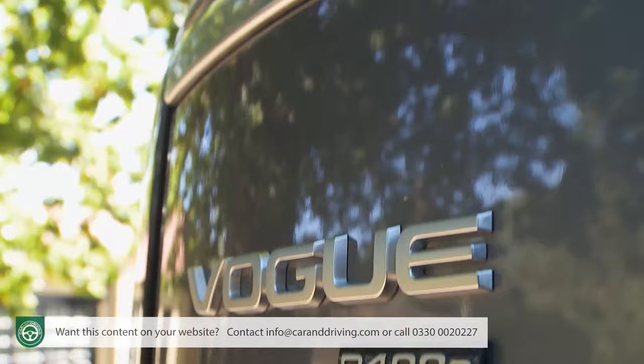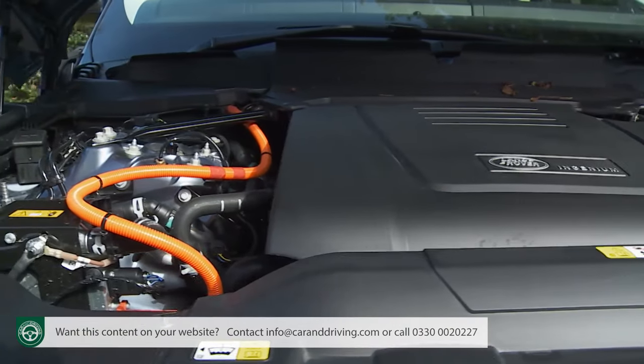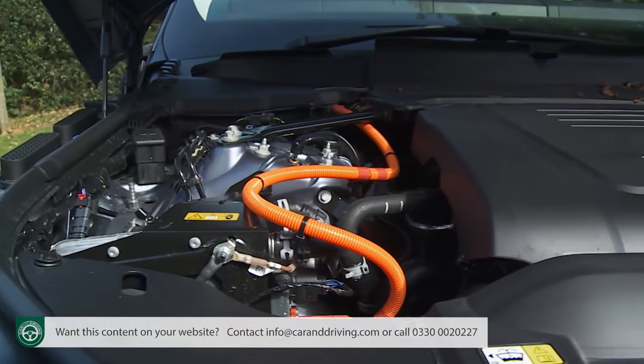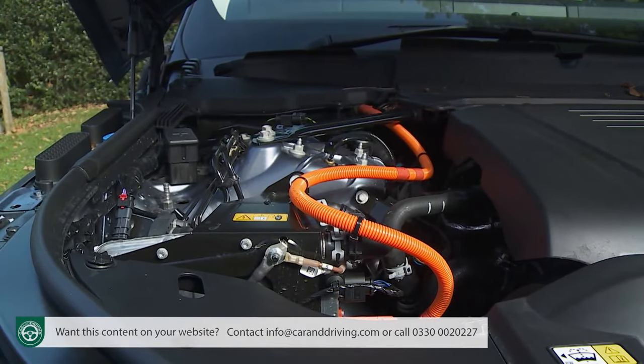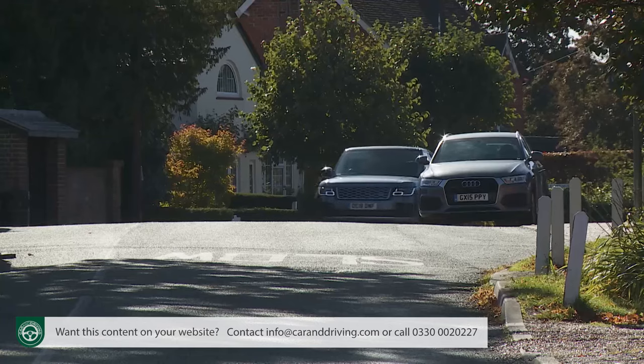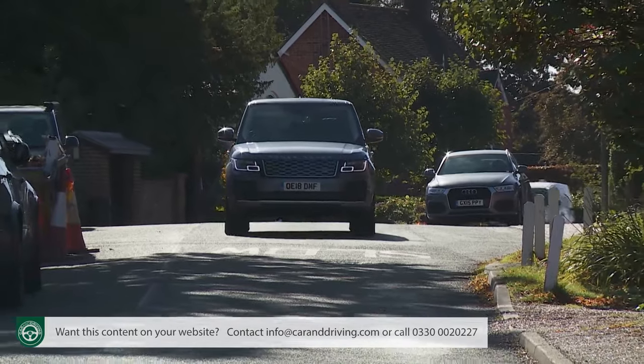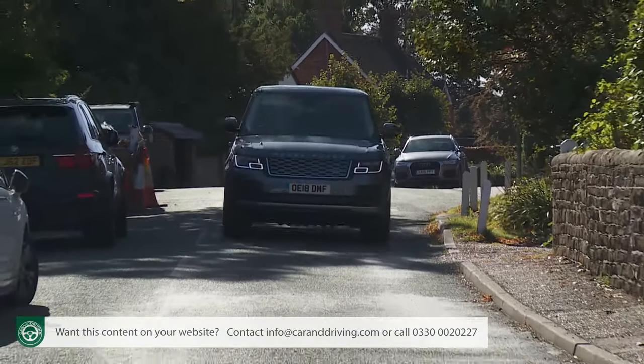If you want to do better than that, you'll need the powertrain option that we've chosen to try today, the P400E petrol electric plug-in hybrid. Now, this mates a 2-litre, 300 horsepower Ingenium 4-cylinder petrol engine with an 85 kilowatt electric motor powered by a 13.1 kilowatt hour lithium ion battery. It's a sophisticated combination that produces an eye-catching set of figures: 101 mpg on the combined cycle, 73 grams per kilometre of CO2, and those are based on the WLTP test.